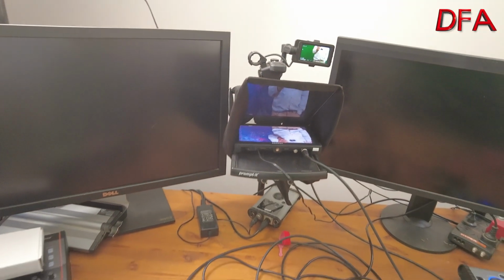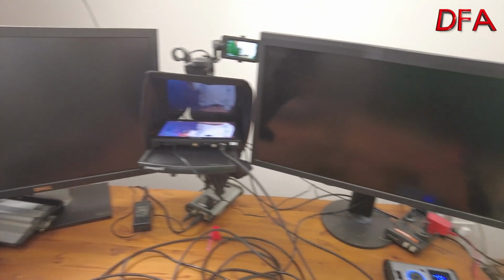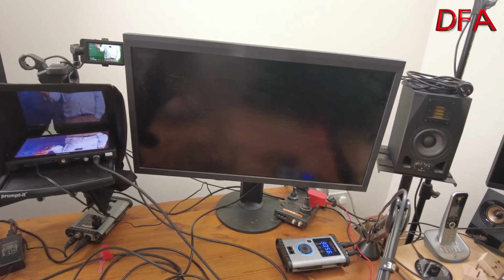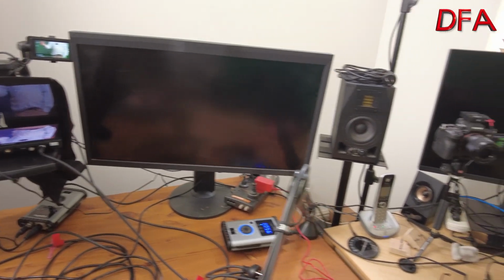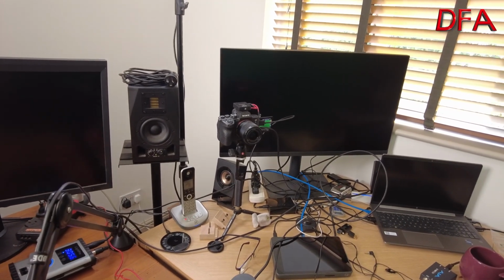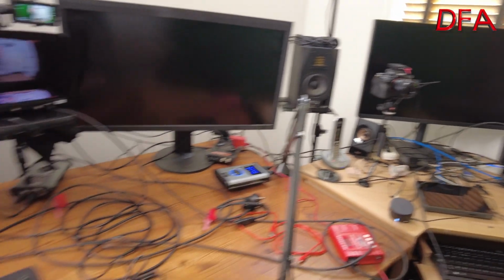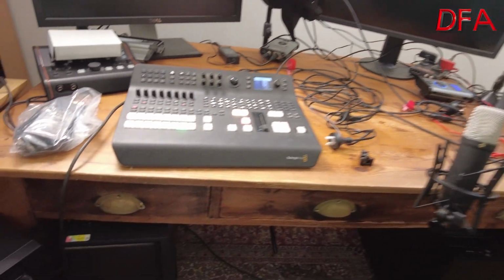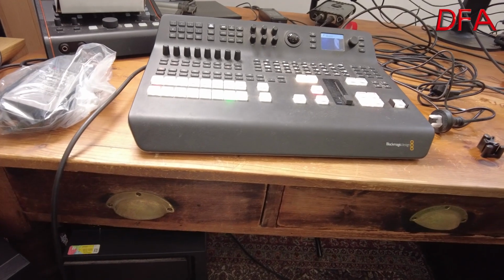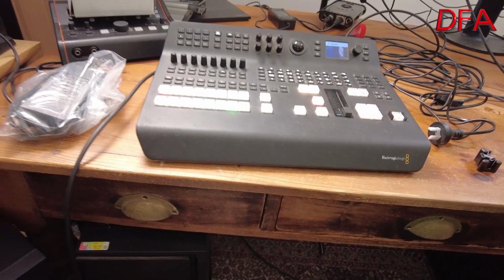And then I've got the screens either side, which will be used as part of the production process. I've got another screen over there, which is actually going to be my multi-view, which is the ATEM view of what's going on. And I also have the main controller that I use to control and switch the programs.